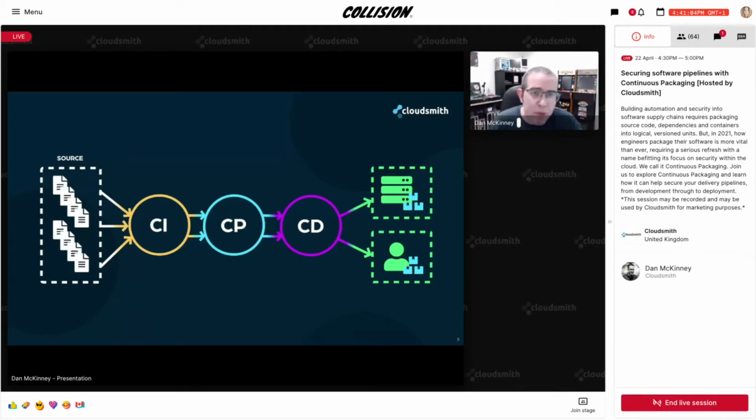Now, we've seen patterns within customers of Cloudsmith where it is paying dividends to have a single source of truth for assets in their software supply chains. They have multiple teams with multiple deployments, and it's important that you have a single point where you can manage all packages, again, universally across all package formats in one place. And security teams in particular will thank you for that.